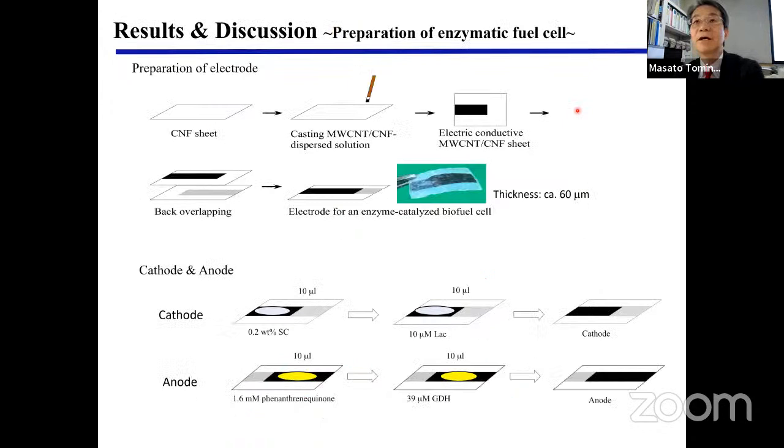Okay, to make a fuel cell, I use two CNF sheets. One sheet is prepared like this. At first we prepared only a cellulose nanofiber sheet. And then to make an electrode, we painted a mixed solution of multi-wall carbon nanotube and cellulose nanofiber. This black part is the electrode site. We prepared two sheets like this and connected them to each other like this. And then we obtained one sheet of fuel cell. The thickness is around 60 micrometers, very thin.